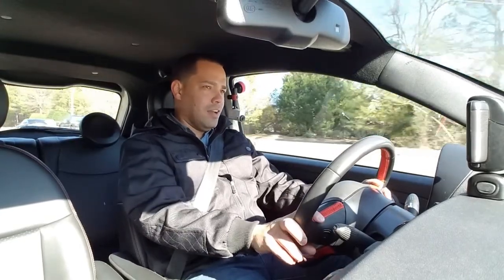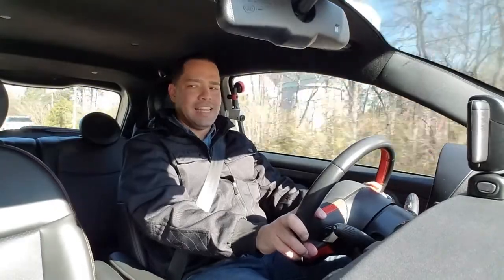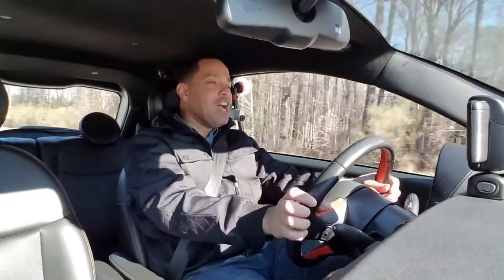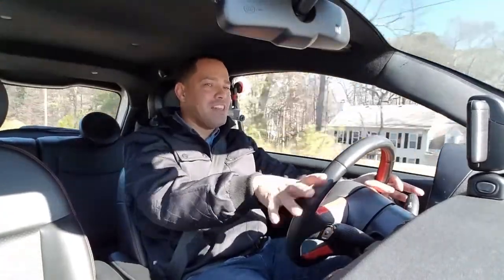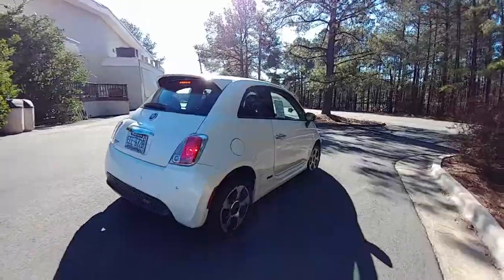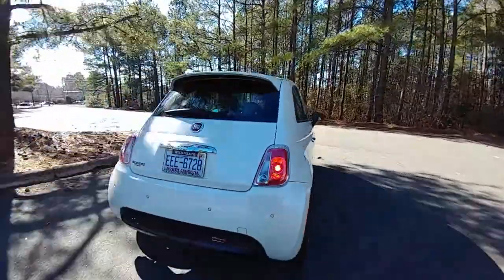It's so cool. Let's push it. It does sound like a Hellcat, like the electric Hellcat. It's like, no, it's not. But it does have enough power to propel this car fast enough to commute. I love it. The suspension is really, really pleasant. It's really comfortable. Let's get to see this car from the outside right now.